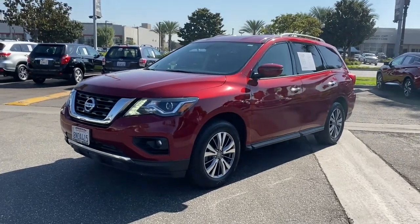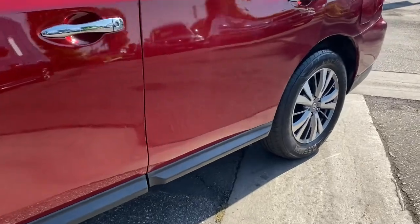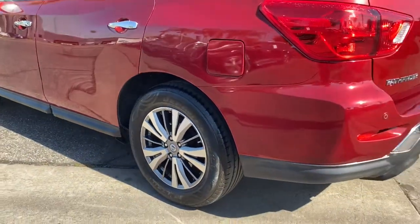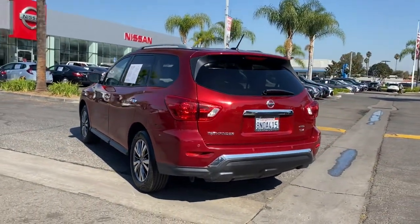Looking for your dream car? It could be the 2018 Nissan Pathfinder. This vehicle is an outstanding buy with fewer than 80,000 miles on the odometer. Rise to the challenge in style in this handsome Pathfinder.